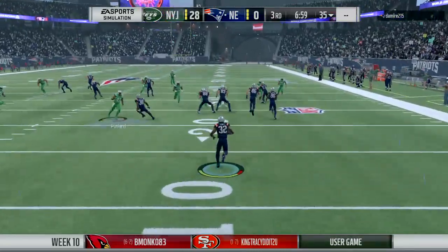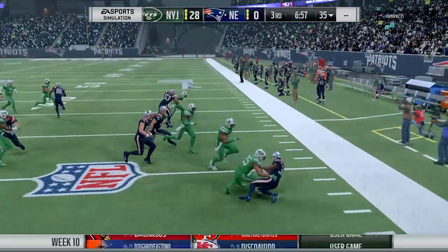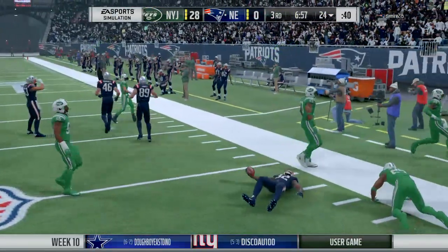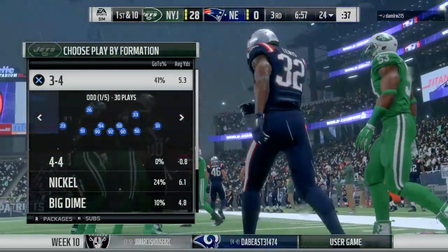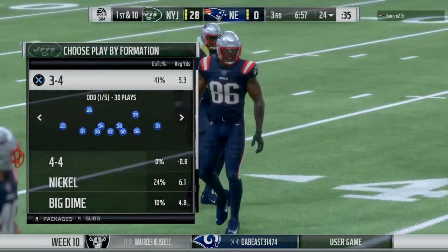This will be taken in at the 1. They'll bring it back to just about the 25. Call it the 24-yard line. And now out come the Patriots. These guys had to punt last time.